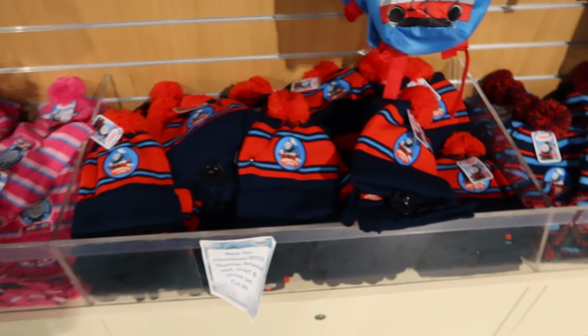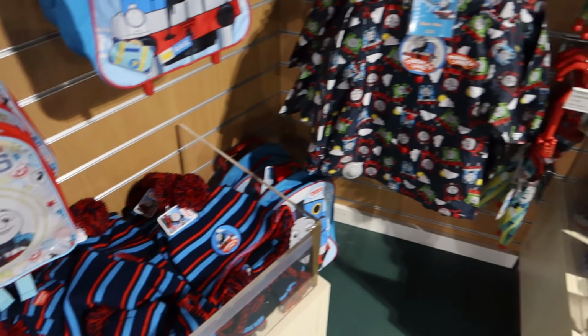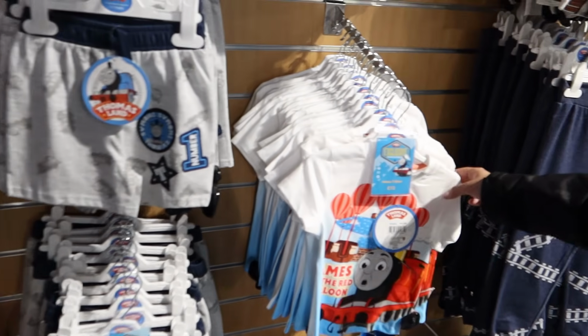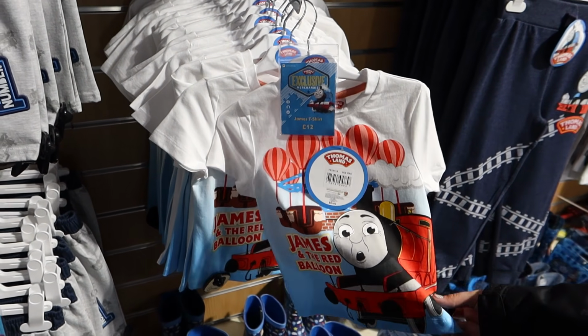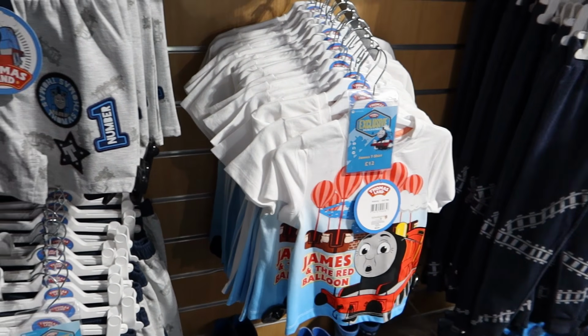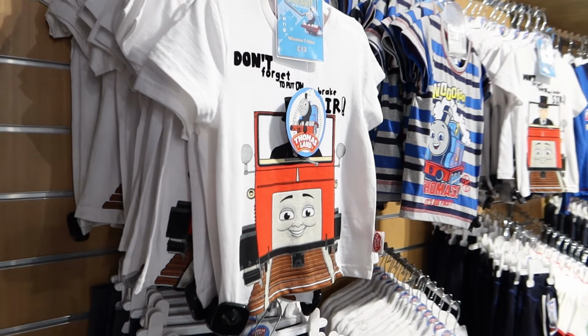Well, then you've got all the different hats down here as well. All the beanies. I like these because they're themed to the rides, which I always like, stuff that's actually got Thomasland on, all the rides within it. For James and the Red Balloon just there, £12. Like the little shorts, wellies down there, they're really cute. Nice they are. Yeah, Winston's on.